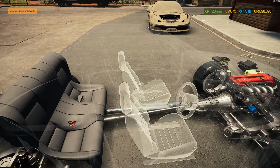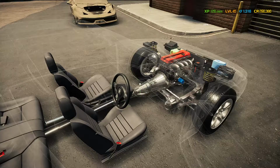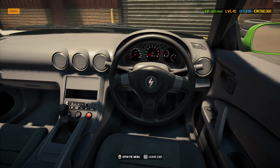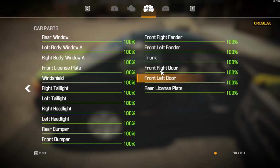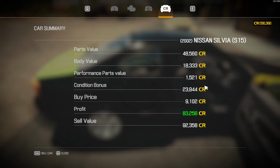There was no bench seat. The seat was completely missing in the car, and these seats were pretty shagged. Nice, eh? The old stereo there. Okay, so everything should be 100%, I think, shouldn't it? Yay, 100%, what's it worth? Jeepers creepers, 92,000 credits, bloody hell, that's a lot.